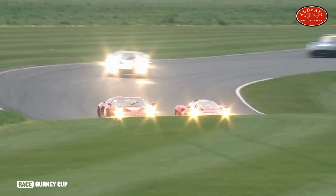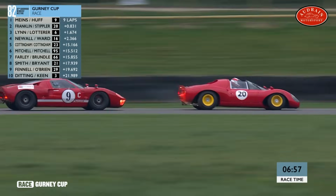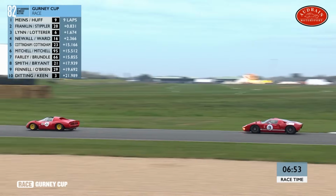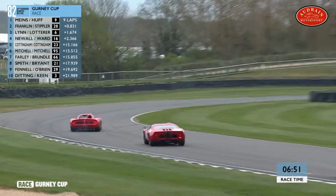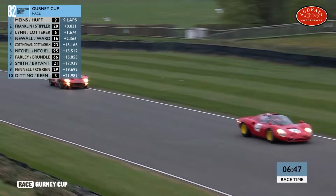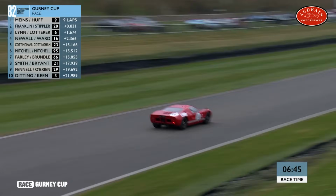And oh look, he's done it. He's got in front. Stifler has taken the lead in the Ferrari, having been right down at the back when this race got back underway once again. That is remarkable. It's got damage on the front end, but Frank Stifler has taken the lead in the Ferrari 206.